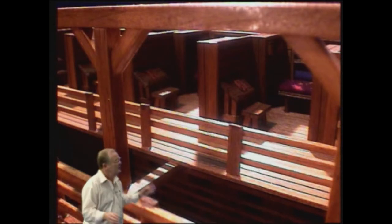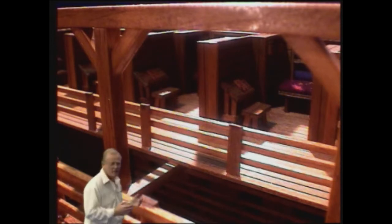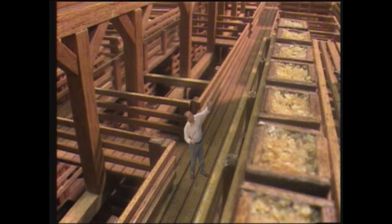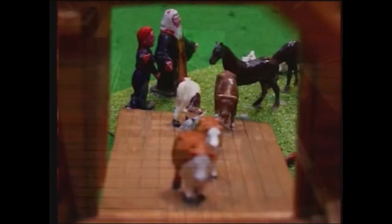Here we are on the top level. Noah and his family would have probably abided here because of the better ventilation and the better light. And over here we can see some desks where they would have recorded the daily activities and many other important records. Food and water would have been stored for convenience next to the animals, as you can see next to these cows that are eating contentedly. Well-preserved food would have been stored conveniently throughout the ark for Noah and his family. Can you just imagine the excitement of Noah as God brought the animals to the ark?